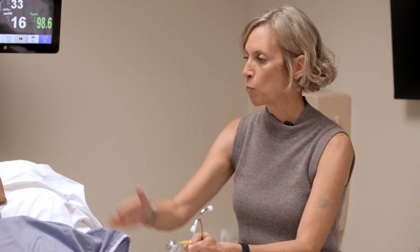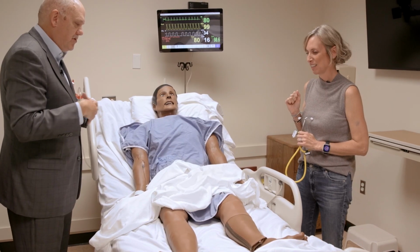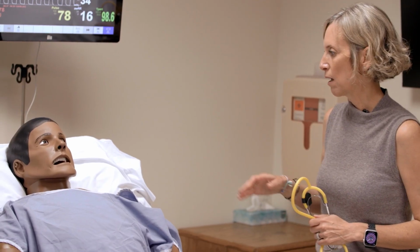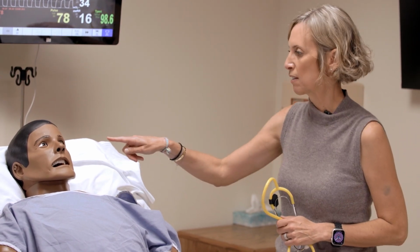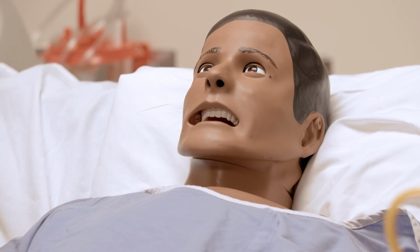So is he just from waist up? Nope, he's fully functioning. He has legs, private parts, of course. You can start an IV. You could put a chest tube in case his lung was collapsed. So I see he has a bunch of holes in his ears and some in his face. That's how he cries, sneezes, drools, respectively.